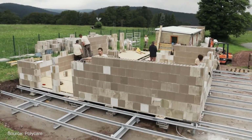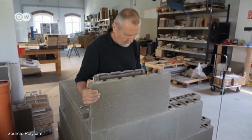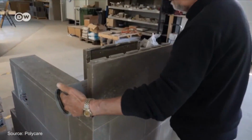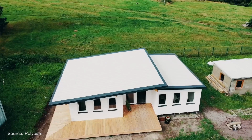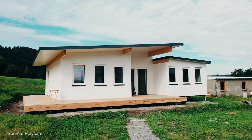Polycare has designed 5 different blocks to build straight wall configurations. They also have window and door lintels and even hollow blocks for installing pipes and electrical conduit. Polycare used their building system to construct an office space in Germany. The block walls were plastered and painted, so the building looks no different than a conventional structure.